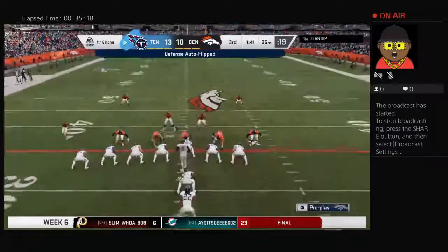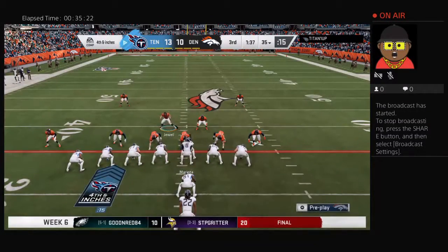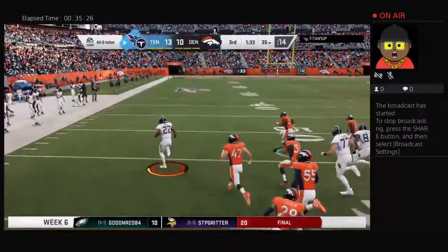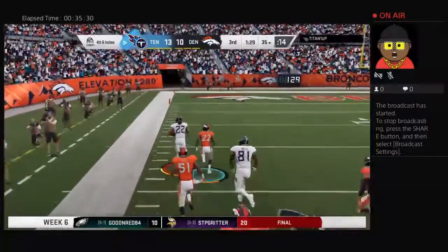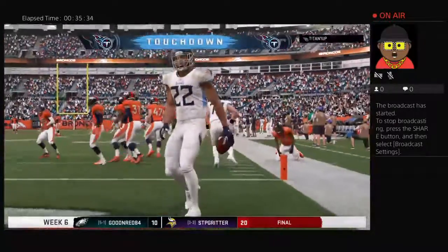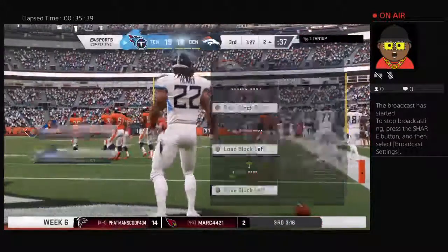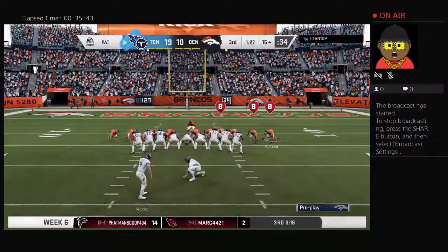So in their own territory, but they only need a few inches, so they're going to opt to go for this thing. We'll see. Maybe a surprise pass or run. What will they do? We're about to find out. 4th down. He's got the first down and more past midfield. Touchdown, Titans. Derrick Henry hitting double digits with his 10th touchdown of the season. And the Titans are able to extend their lead.